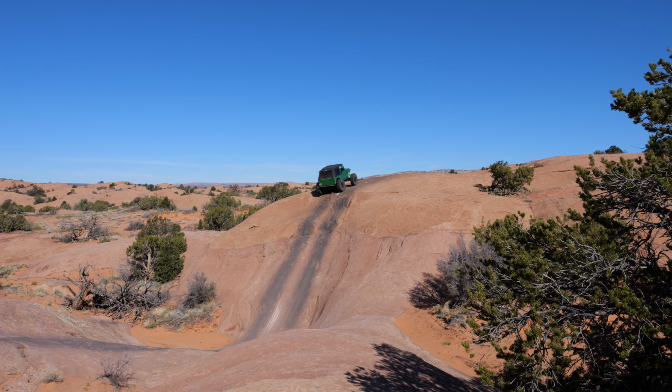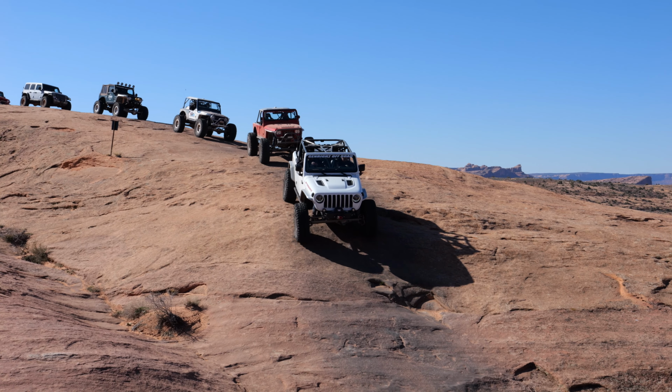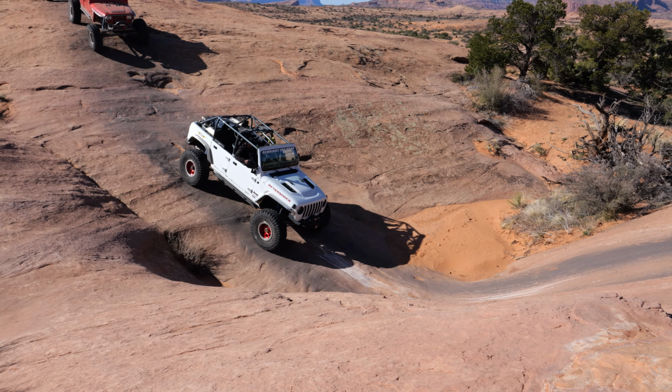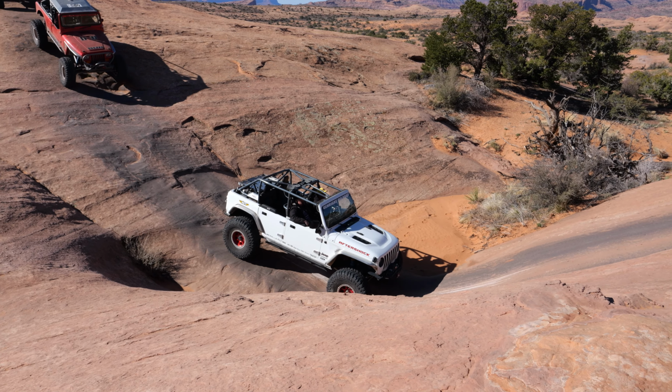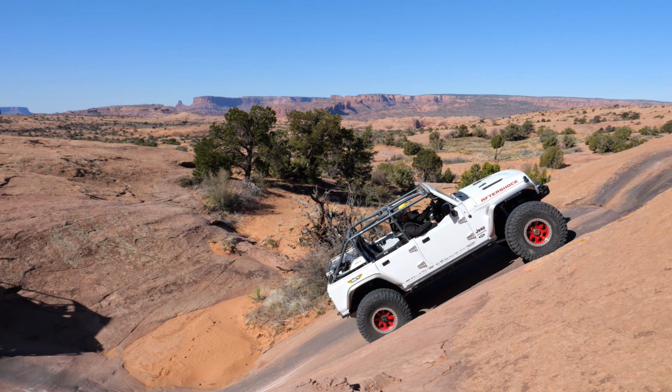And we're already at the first obstacle, Launch Pad. As you drop down in the launch pad and you start the climb up, you'll be shocked at how much traction your vehicle really has. It's almost like it's stuck to these rocks like a gecko. Maybe so stuck, you'll worry about rolling over backwards.